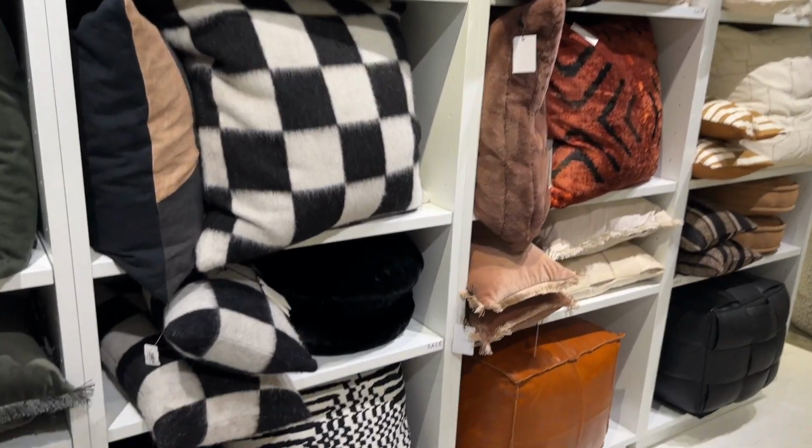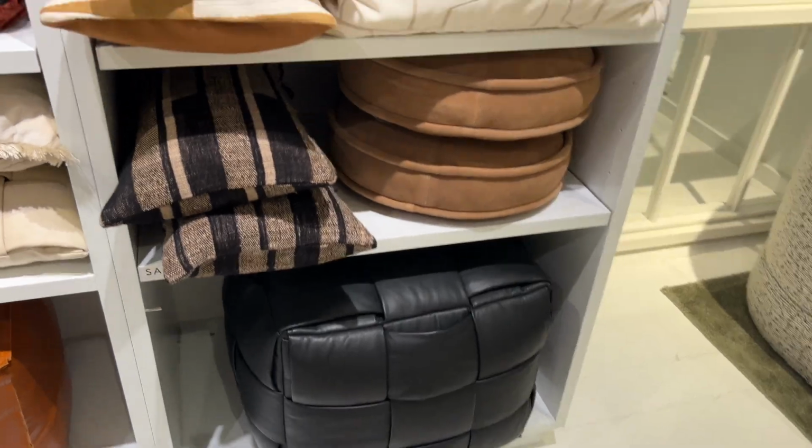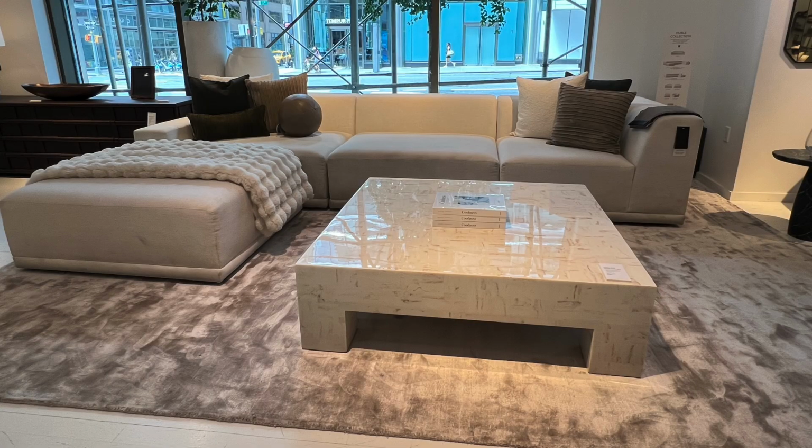And if you want your home to feel luxurious, even bringing them in through accessories is a total game changer. If your space is looking dated or you designed in the gray trend, this is a great way to update your space and bring in those warm tones.